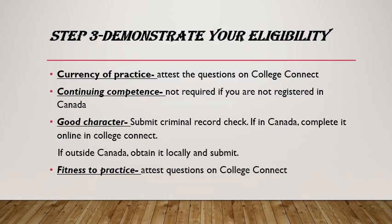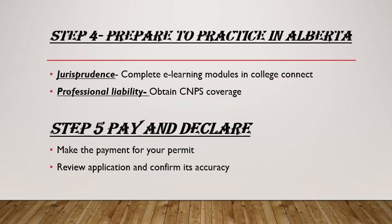Let's move to step 4. Prepare to practice in Alberta. Now they have other requirements that are needed to get registered in Alberta. First is jurisprudence. You need to complete 2 e-learning modules on College Connect. Then another is professional liability. You need to purchase CNPS coverage, that is Canadian Nurses Protective Society. That's around $88.